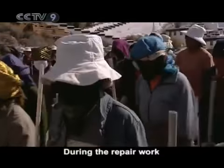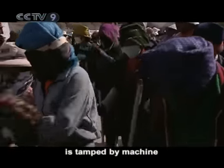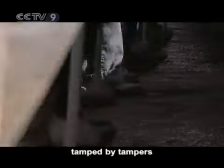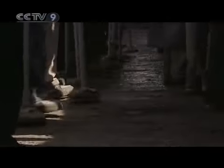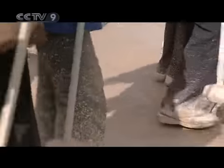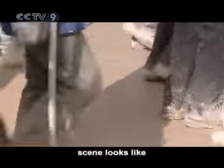During the repair work, the layer of coarse grains is tamped by machine. The layer of fine grains is still tamped by tampers with wooden handles. The Tibetan men and women sing and dance in rows. What a happy scene the working site looks like.